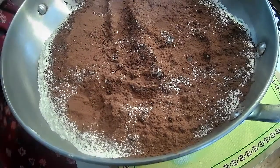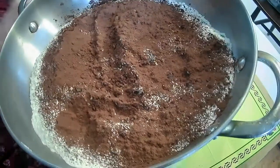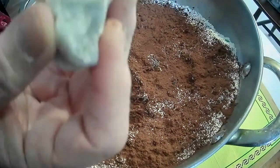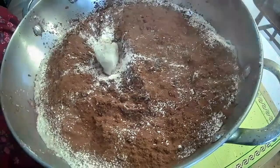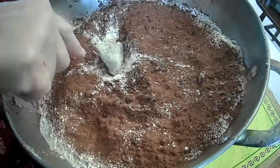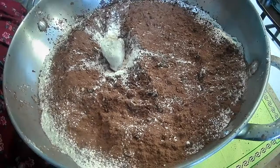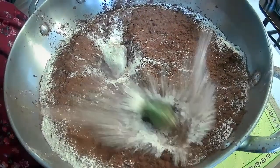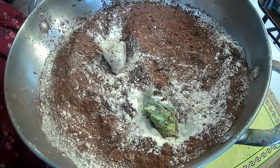So now we have our three layers. Now, I'm going to pretend that this rock is a giant meteorite, and it's going to come from far away really fast and go straight down onto the surface. Whoa! You can see here that there's a pattern where the flour from underneath spread out. That's called ejecta. Let's try another rock and see what happens. Whoa, that was a pretty big one too.